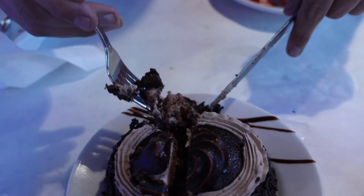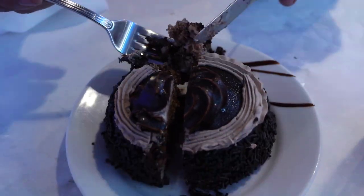Yeah. Is it dark chocolate? It looks a little bit like dark chocolate. You're making a mess though, dude. Yeah. That's really good too. Yeah. Let's get some chocolate mousse in it. Nice.